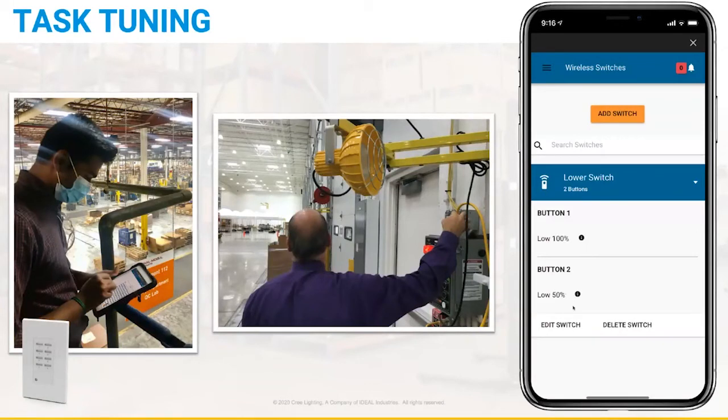So it's all software based. You're no longer tied to that circuit switch. And here, you can't really see it, but behind here there's another one of those wireless switches that's set up to control lights based on the needs of the facility and usage for the customer.